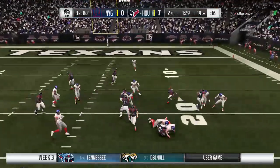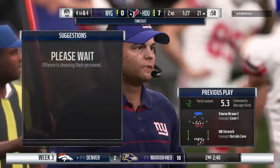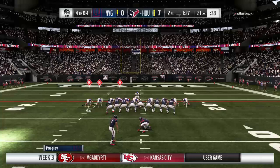On 3rd down, Miller. And he'll wind up losing yardage here back at the 21-yard line. And now the Giants will stop play as they take a timeout defensively, as they'll head to the sideline and talk over what to do next.